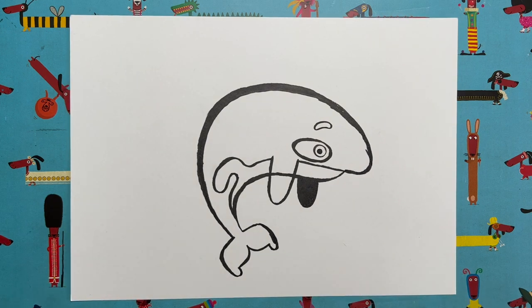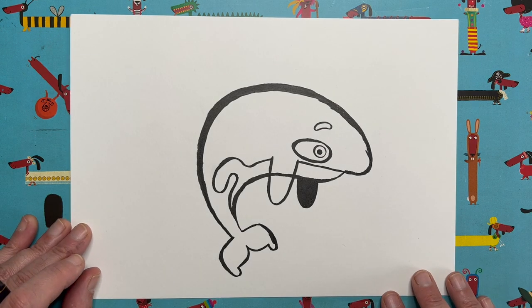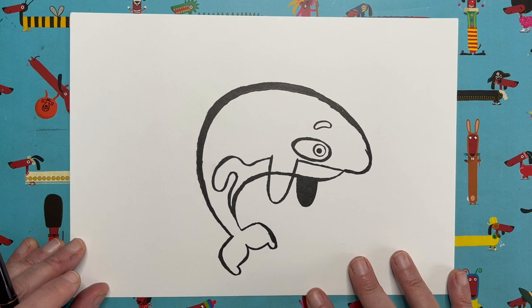Okay, now this drawing isn't going to make total sense until we've colored it all in, okay? And when we do, you're going to be like, wow, that is so cool. Can you see what we haven't drawn yet? There's one major part of the orca that we haven't drawn yet. What do you think it is? That's right, it's the dorsal fin. They have a great big dorsal fin, a really large black dorsal fin on their backs, a bit like a shark's fin, but even bigger actually.